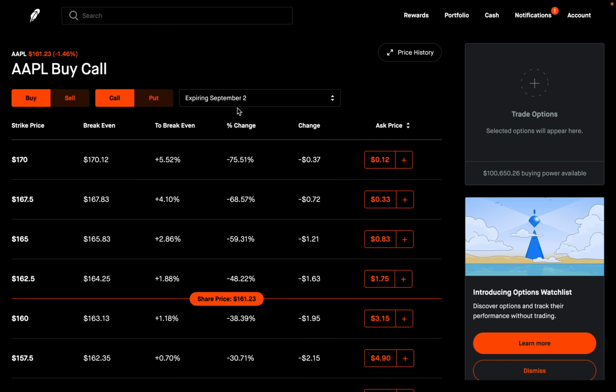So the first thing we want to do here is we're first actually going to use calls. This strategy will involve both calls and puts. And we're going to start with calls here. So we're already filtered to calls. The first thing I want to do here is try and determine what price I believe this stock will be under at expiration. So basically, I want to figure out at expiration, on September 2nd, what price do I see Apple stock being under? So let's say that I think Apple stock will be below $155 on my expiration.